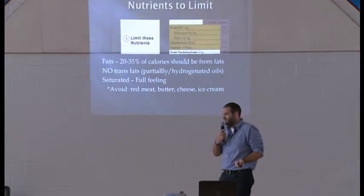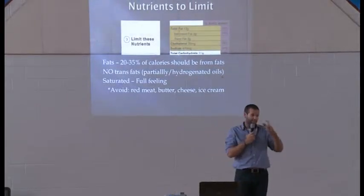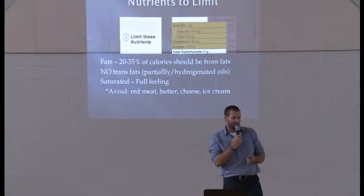There are always better alternatives, like ice cream. I'm not telling you guys you can't ever have ice cream. I mean, I'd be the biggest hypocrite if I told you that. Just trying to find, yogurts are great. I'll touch on yogurt a little bit later too.